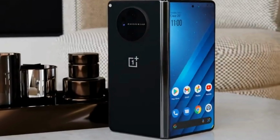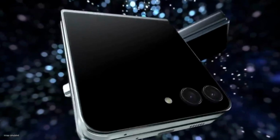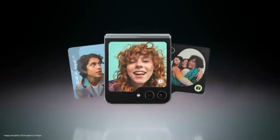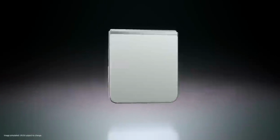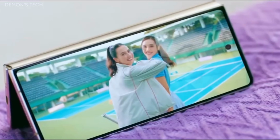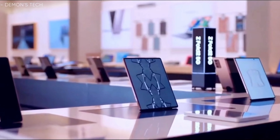Although OnePlus initially considered using a BOE panel, it's now reported that they've switched to a Samsung-made display. Adding to the buzz, OnePlus playfully took a dig at the Samsung Galaxy Z Fold 5 during Samsung's Galaxy Unpacked event in late July 2023. This jibe served as a sneak peek and pretty much confirmed that their foldable will be christened the OnePlus Open.